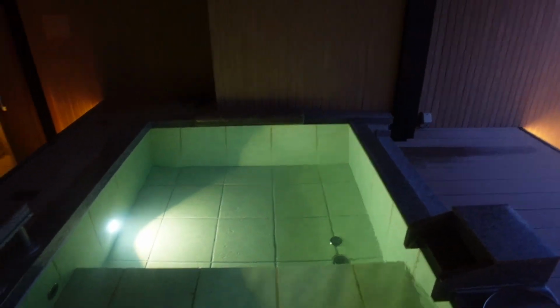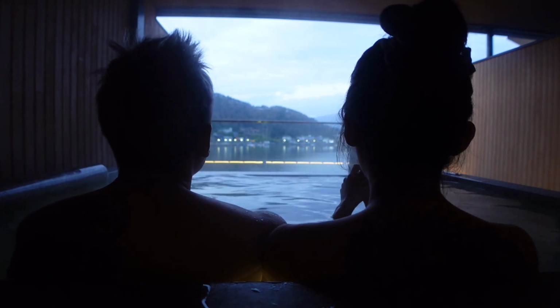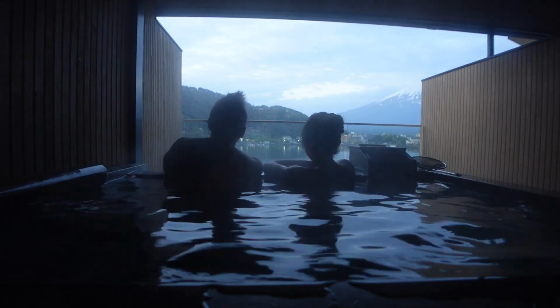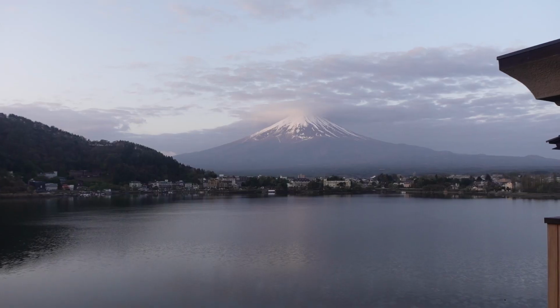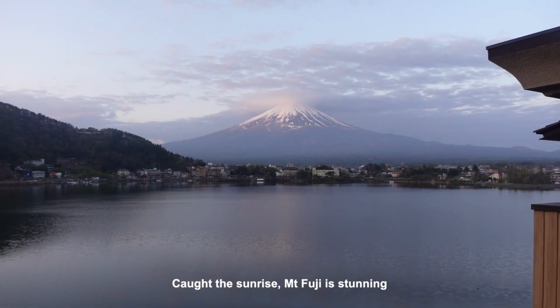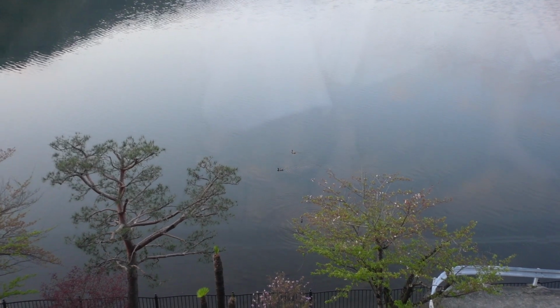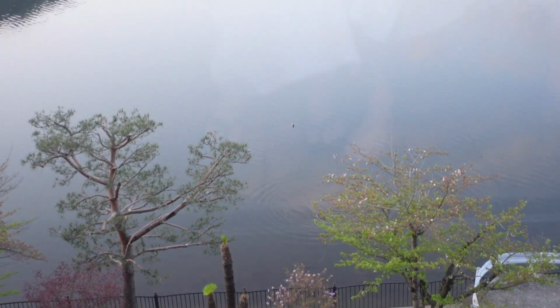Literally freezing, so I'm going to hop in the onsen. Ooh. That's us, those two little ducks swimming together. Where are they going? They must be so cold.